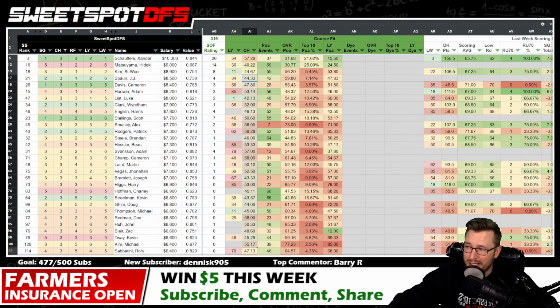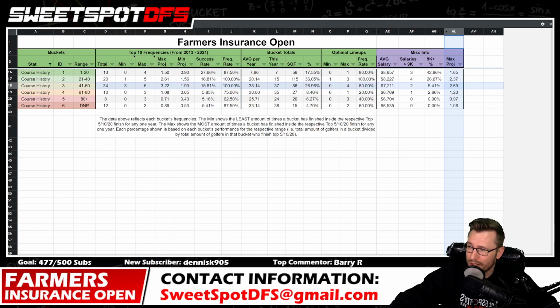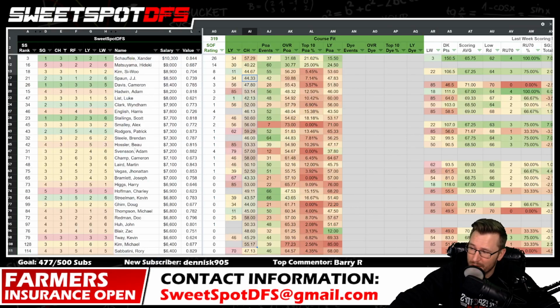Xander's in this bucket, Matsuyama, Si Woo Kim, J.J. Spaun. You can see all the names up here. So we're looking at somewhere between 1 to 4. Remember that, 1 to 4, which is kind of crazy when it comes to projections.